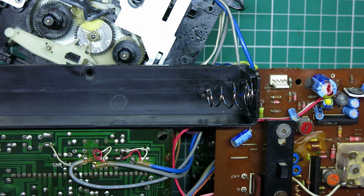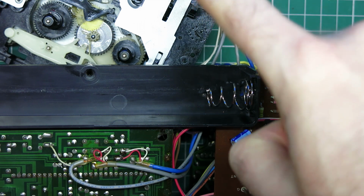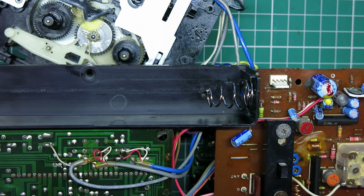So I've done that. I've got some new belts for the tape deck to see if these fit a bit better this time. So as soon as I can, I'm going to get on with that.